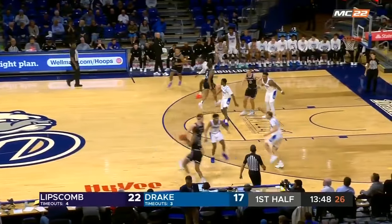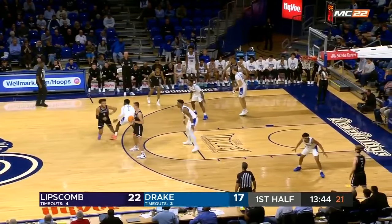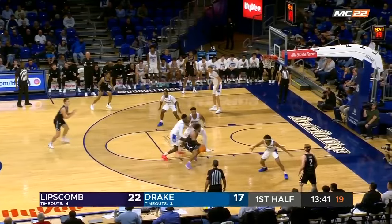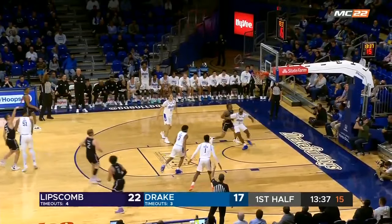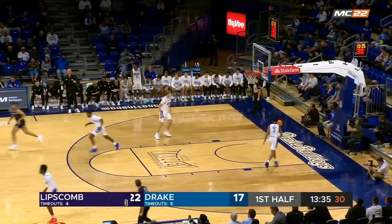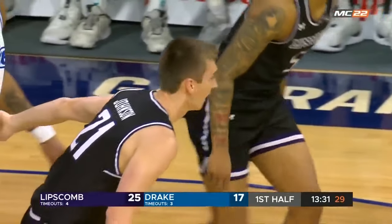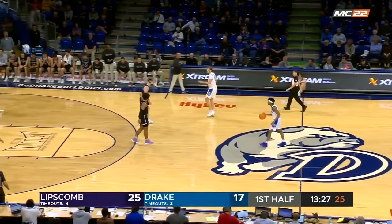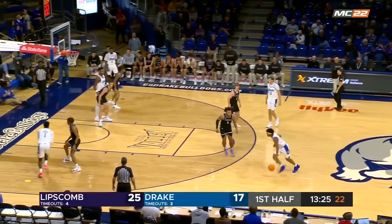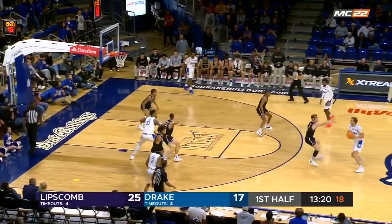A good after-timeout set for Coach Darren DeVries. No doubt he was talking mostly about the defensive end, but drew something special up in the huddle. Boyd works his way to the baseline, pitches out for an open T.J. Johnson, who buries it. And T.J. Johnson, good size, 6'6", strong, and can really shoot it from distance. A good-looking freshman for the Bisons. Lipscomb opens an early 8-point lead on the road.